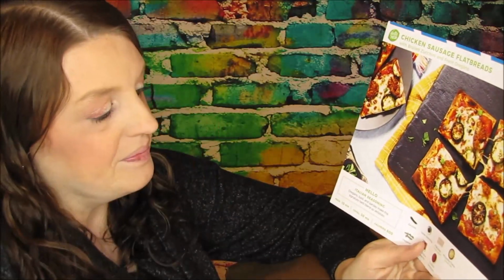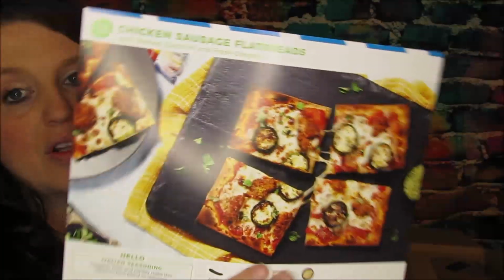And this is something my husband tried: chicken sausage flatbread with broiled zucchini and fresh oregano. I'm not a zucchini fan, but I will try it. So this will be something quick.